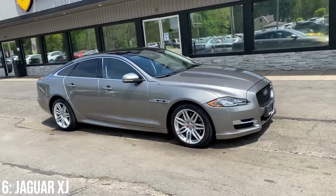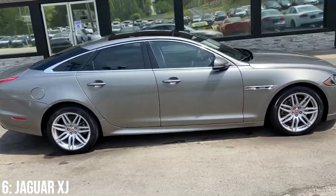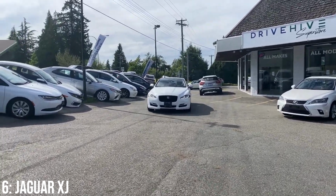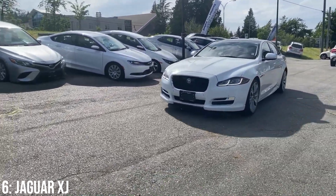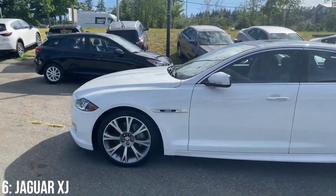This is actually the final XJ generation, and thus far it doesn't really have a successor, so in terms of luxury Jags it's kind of the pinnacle. If you're not already sold on it looking expensive, it was luxurious enough to get revealed at both the Saatchi Gallery in London and Pebble Beach in the US, two particularly special events full of rich people.